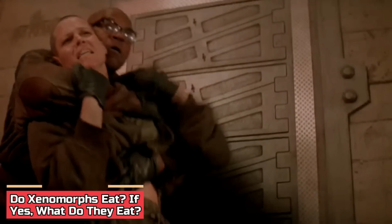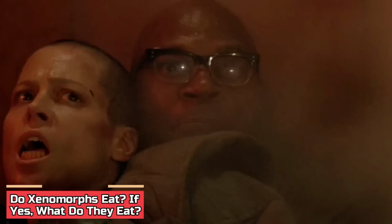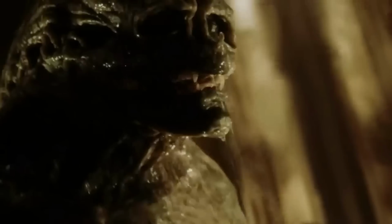Do Xenomorphs eat? And if so, what? Before we get into what exactly Xenomorphs eat, let's first explore if Xenomorphs eat at all. Now, if we go by sources other than the movies, the research conducted by the scientists at LaSalle Bionational revealed that Xenomorphs do not really need food to sustain themselves.